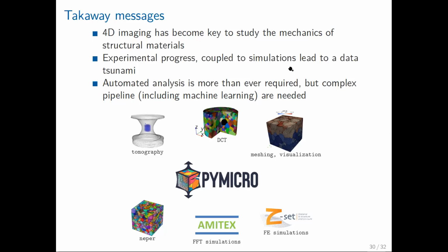So there is a question from Benoit. Maximum resolution obtained with DCT. That totally depends on the specimen size. For us, we have a sort of 100 micron grain size. We want to use a millimetric sample size. So resolution is typically 1 micron, 1.2, 1.4, which gives you the resolution. But if you have a smaller sample, you can go down to 0.3 micron with DCT.